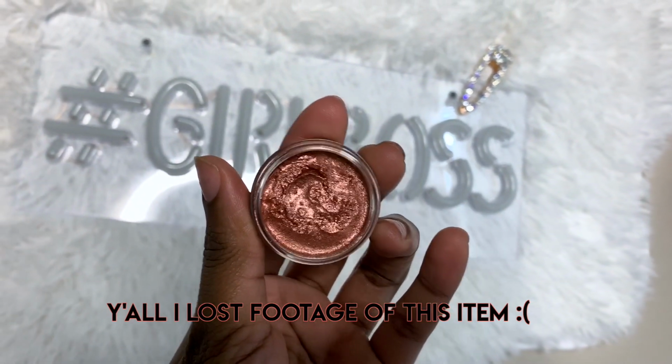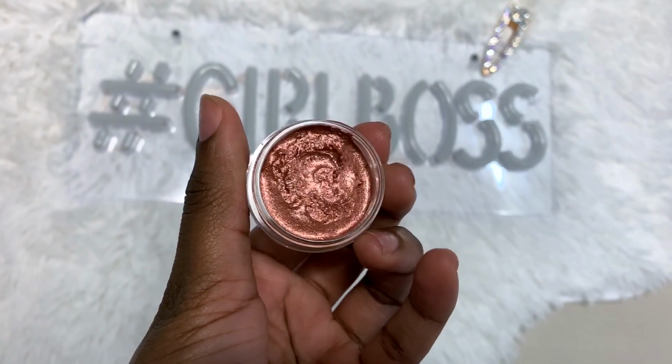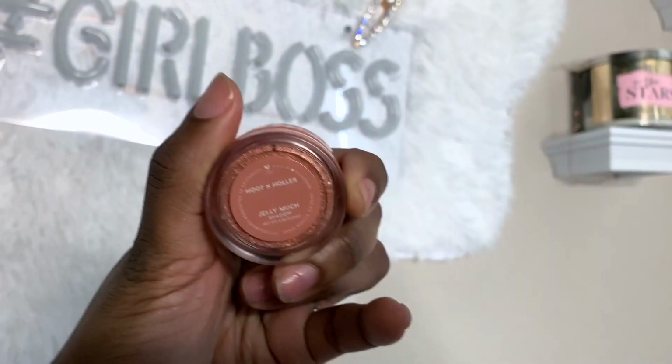The other thing that I lost footage of was this Jelly Mud Shadow in Hoot N Holler. So this is actually the color that I will be putting on my lid.